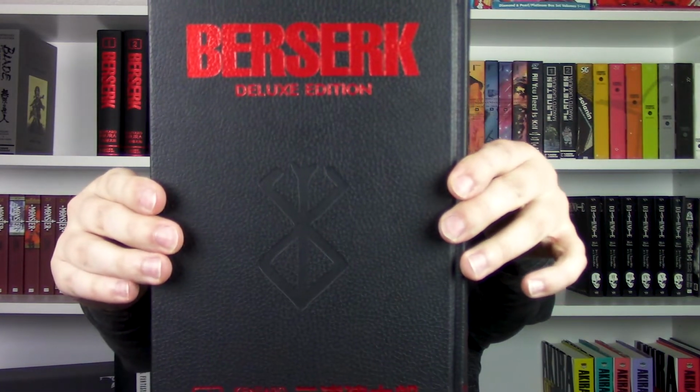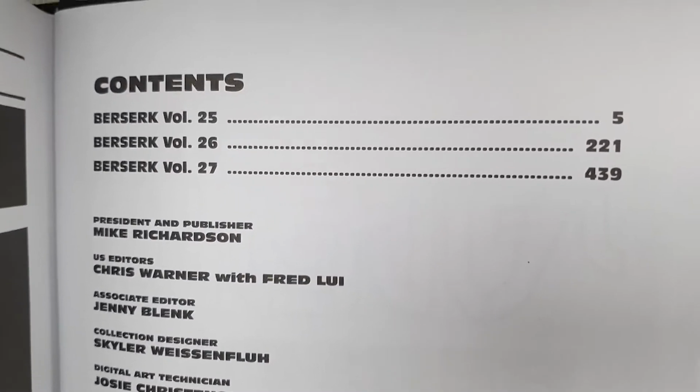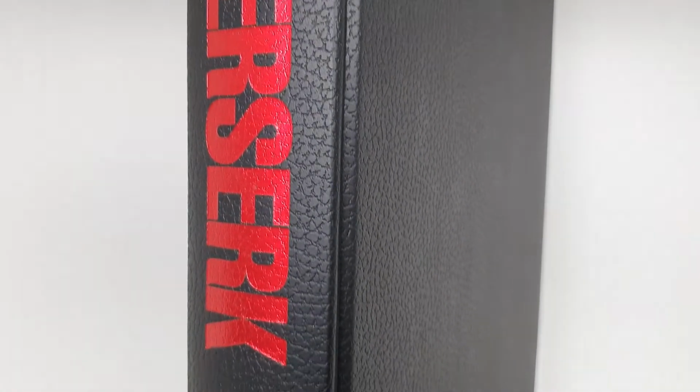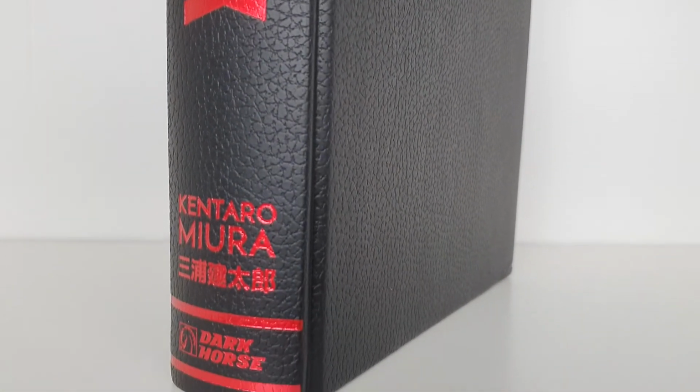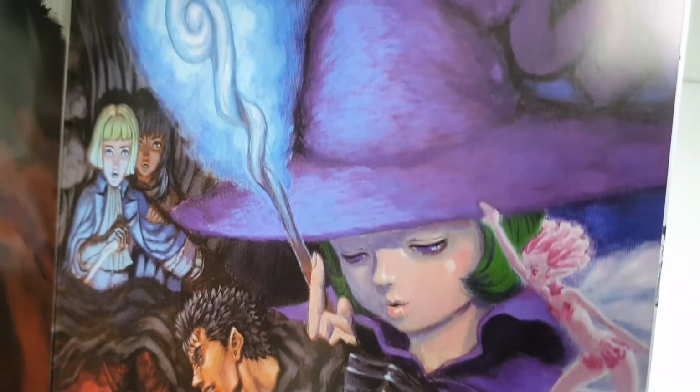And next up we have Berserk Deluxe Edition Volume 9. So this collects up until volume 27, it should be. I haven't read this one yet, obviously, and I have not read volume 8 yet. I will during this Christmas, hopefully. But if I don't manage to do that, then I don't mind, because then I can wait until volume 10, and that should wrap up the Falcon Millennia arc, or whatever it's called, in here, so I can read all that in one go.